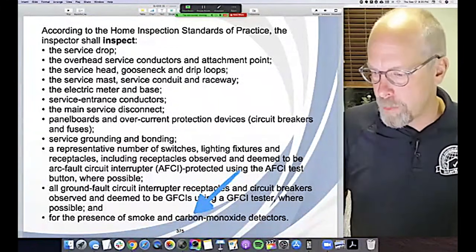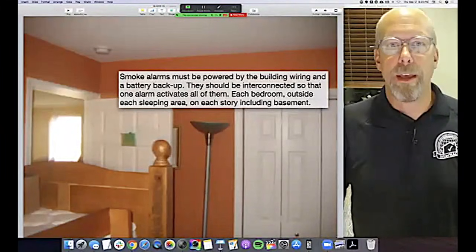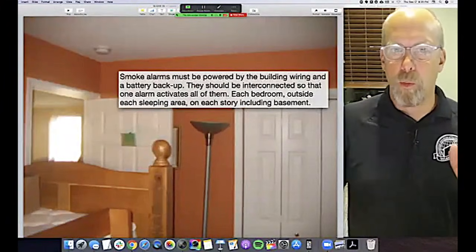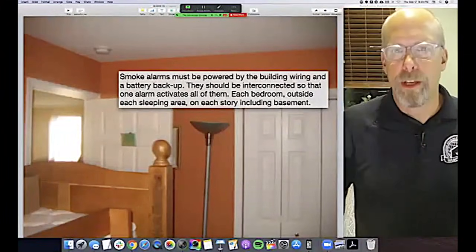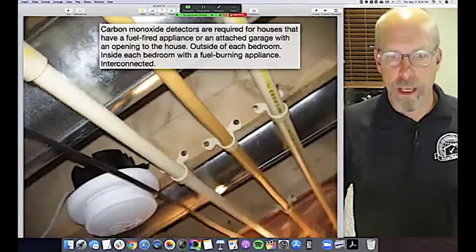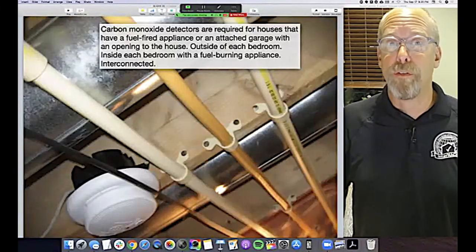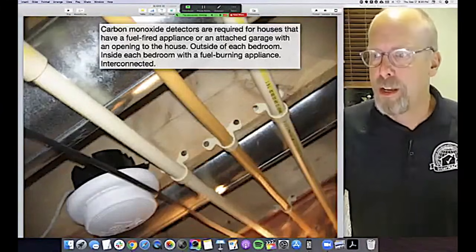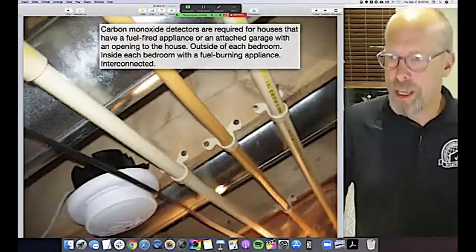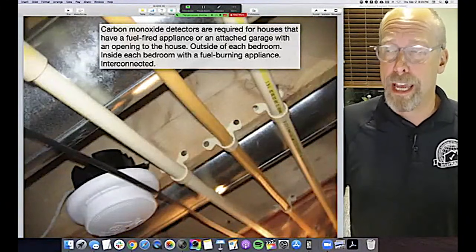The presence of smoke and carbon monoxide detectors. Smoke alarms must be powered by the building wiring and have a battery backup. They should be interconnected so that when one alarm activates, all of them do. And they should be in each bedroom, outside each sleeping area, on each story, including the basement. And carbon monoxide detectors are required for houses that have a fuel-fired appliance, like this house, or an attached garage with an opening to the house, like this house. Outside of each bedroom, inside of each bedroom with a fuel-burning appliance, and they're all interconnected.